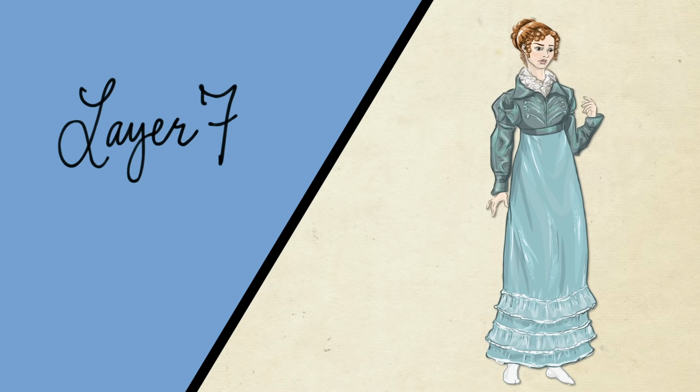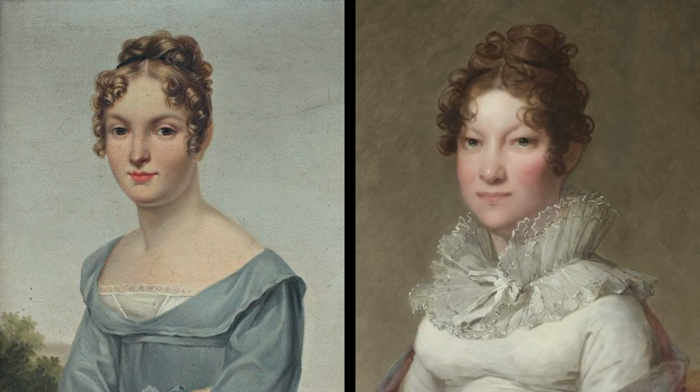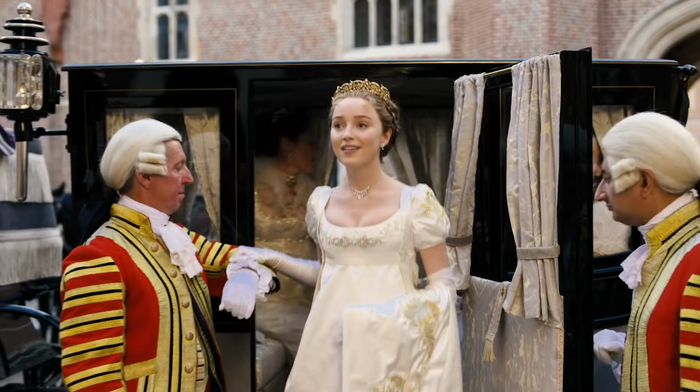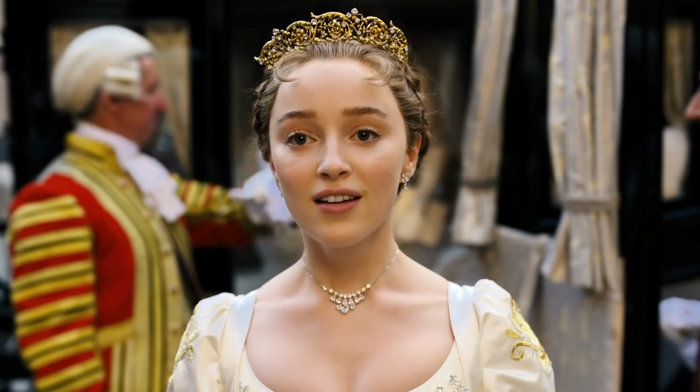Next, her hair and makeup. A young woman would wear her hair up after coming out into society. The fashionable hairstyles of the Regency period emulated those of ancient Greek statuary, which featured hair coiled at the back of the head, with short face-framing curls in the front. Daphne's short, parted bangs seem to be a modern take on this style.